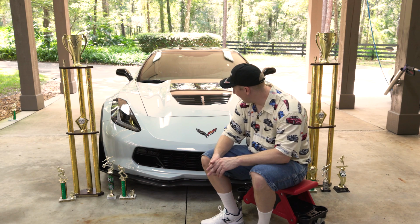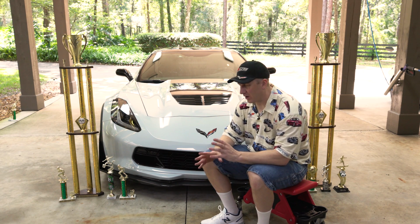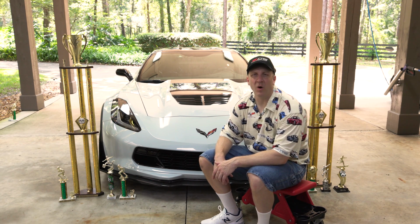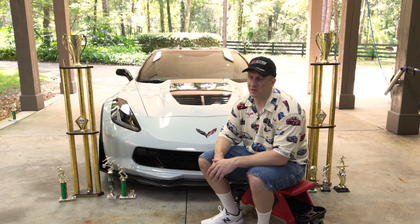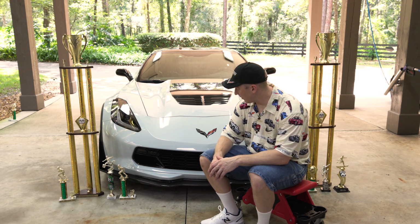I don't know that I hate the badges that much, but we're going to be doing a full-on paint correction and detailing series. I've never done a full Corvette before, so it'll be interesting to deal with the paint and to coat it and protect it and wash it and maintain it over the next year or so.